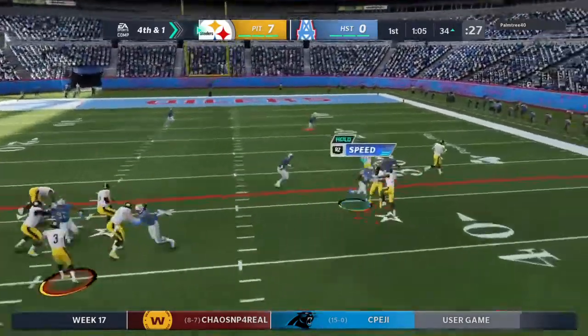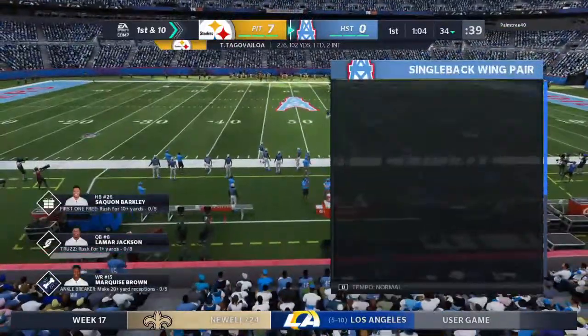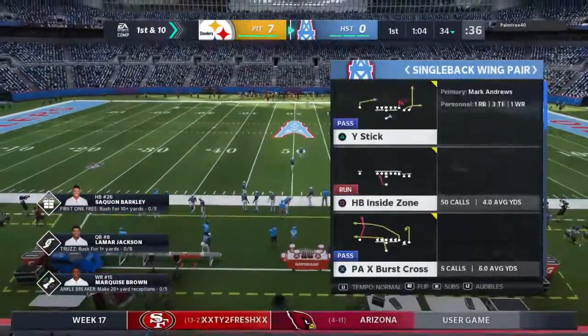He'll drop to throw. Drops another one. The Steelers try it, but they come up short. We stopped him on 4th and 1.